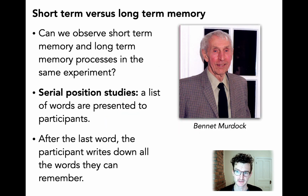A really interesting series of studies were run by Bennet Murdock at the University of Toronto, comparing long-term memory to working memory or short-term memory within the same experiment. And these studies are known as serial position studies. The way this works is that a list of words are presented to participants. And after the last word, the participant writes down as many of the words as they can possibly remember.